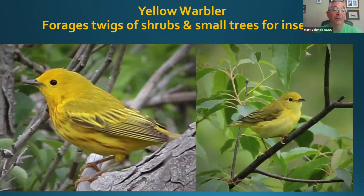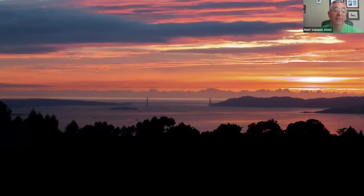And the yellow warblers, they're all over the place in fields and thickets around edges, especially around wetlands, looking for any kind of a shrub to put a nest in.